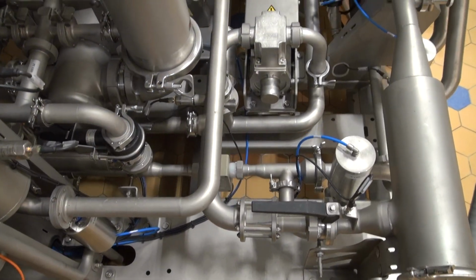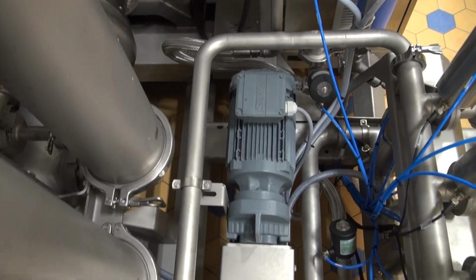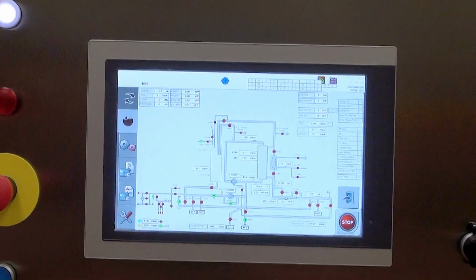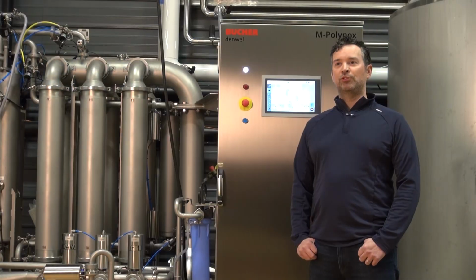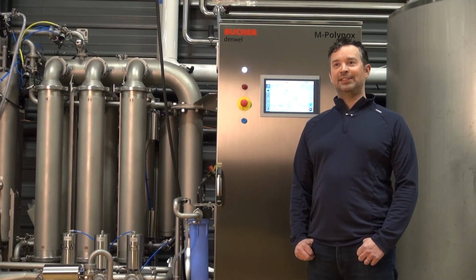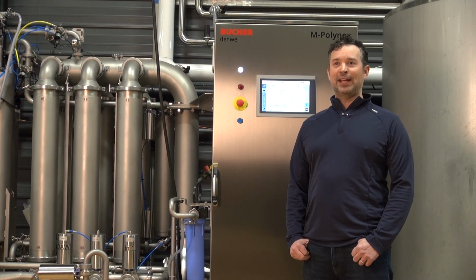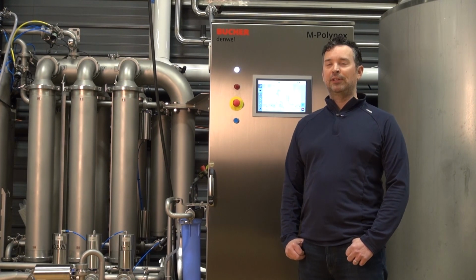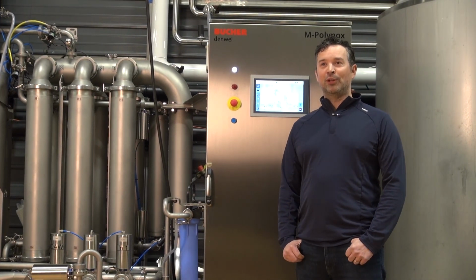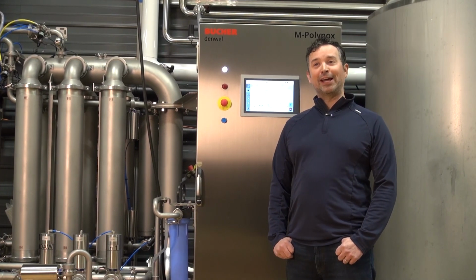But if the filtration's difficult, it's automated, so it's self-monitoring. It will adjust the flow rate on its own. If there's an issue with turbidity, it will stop itself. So if it determines that it needs a CIP, it will push the beer out to the bright tank, stop filtration, and run a CIP program automatically. It could even do this overnight with no one in the brewery. So there's a lot of awesome features that it has.